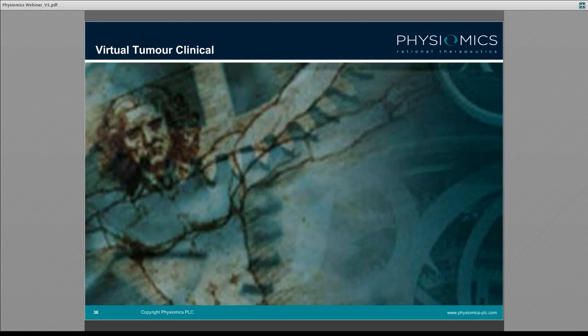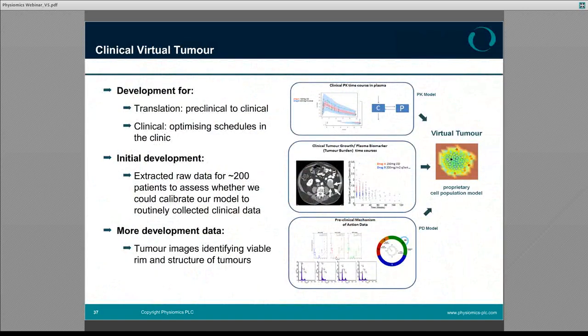That's it for the virtual tumor preclinical. I will just say a word about our virtual tumor clinical technology, which will be presented in a webinar soon. We have adapted our virtual tumor preclinical to a clinical usage to have a translational tool to optimize schedules in the clinic. We have already started its development using around 200 patient data, and currently we are using more development data, like tumor images, identifying variables, rim, and structure of tumors.